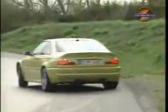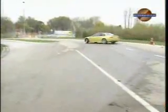Steering and chassis work perfectly together. It only gets a bit frantic behind the wheel when you reach the absolute handling limit. The car's basic tendency to understeer can be tamed by getting back on the gas quickly. Then, the M3 takes any corner in a controlled drift.